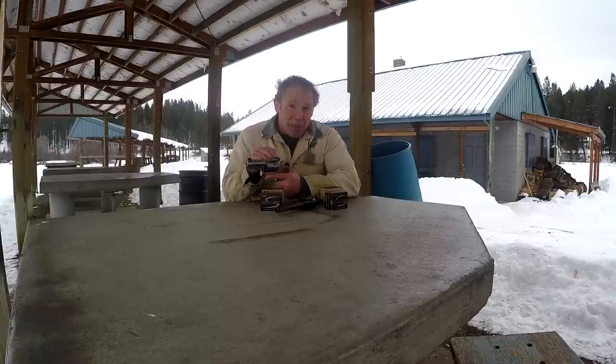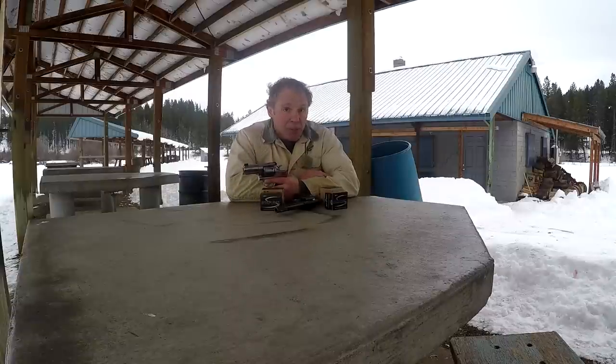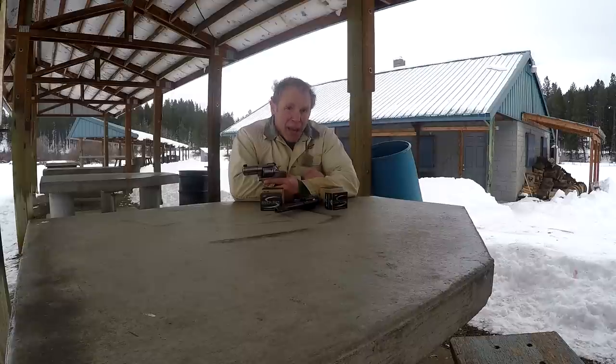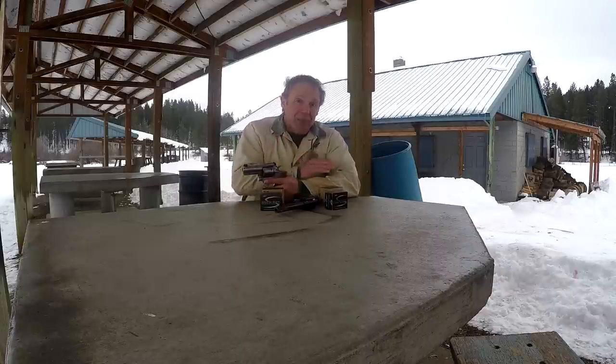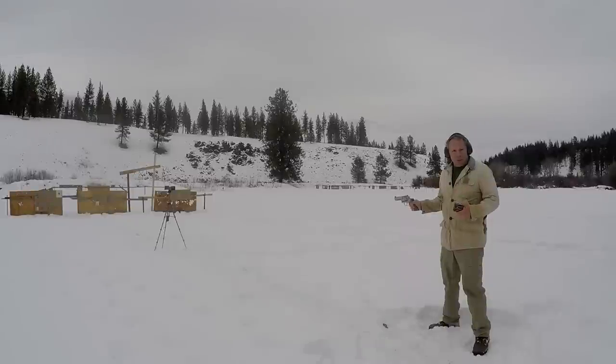This is a Ruger GP100 44 Special with a 3-inch barrel, which I purchased with donations to the Patreon account. Thank you, everybody. So let's go back to the chronograph with this gun and our 44 Special ammunition and see how our results compare. And we'll start with our Speer Gold Dot.